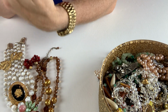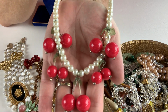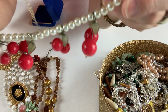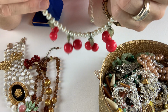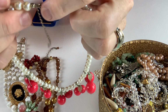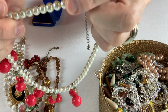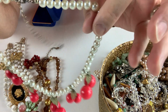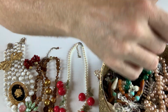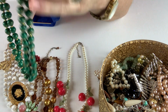All right, this one is funny. Fun, I guess. This is a faux pearl necklace with plastic cherries hanging from it. That's kind of fun. And I think, like with this one over here, I'm actually not sure how true vintage this is. It does have a lobster claw clasp, and these beads are on a wire, but they don't have knots in the middle. This looks like it might have been vintage inspired, but again, just one of those fun things. This one, go for some color. All right, this is another necklace I see.